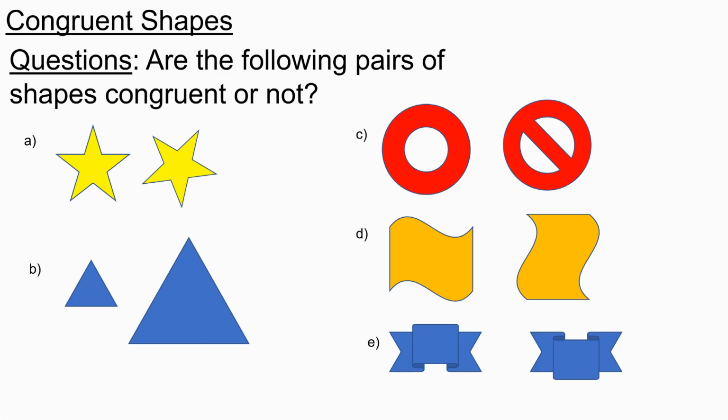Here are the answers. So the two stars are congruent, yes, because I could move this one exactly onto the one on the right. In B, the triangles are not congruent. They are similar, but they're not congruent because one is bigger than the other. In C, these two shapes are clearly not congruent because the stop sign on the right has this extra part here, so they're not congruent.